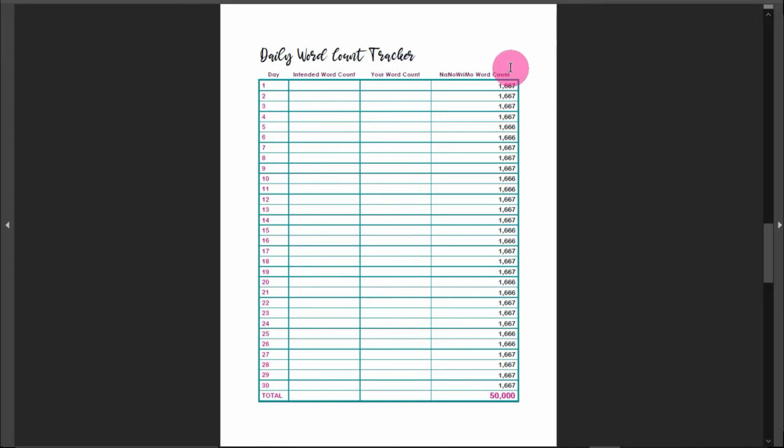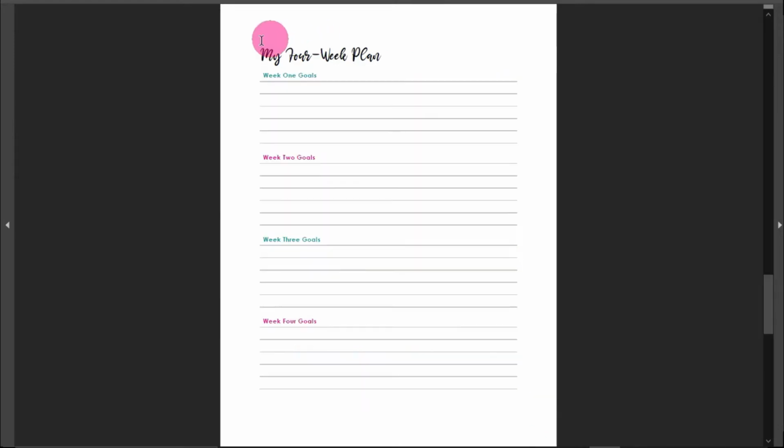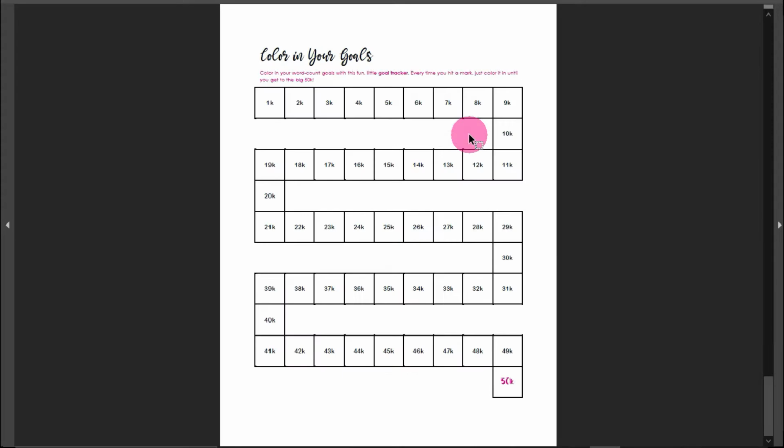And this is basically the NaNoWriMo word count that I divided up for every single day to be able to hit the 50,000 word count goal that NaNoWriMo has set for November 30th. The 4-week plan is part of your Preptober package. So the 4-week plan here is where you can use this space to basically plan out for every week what you intend to do and how you intend to do it to meet your word count goal.